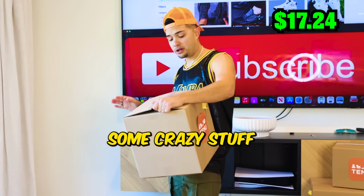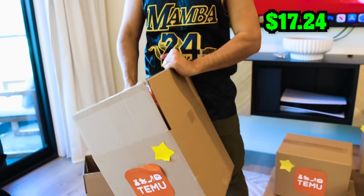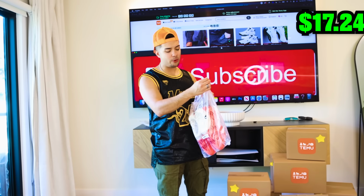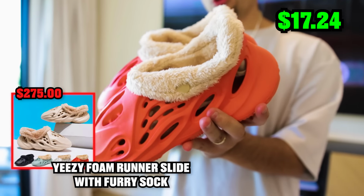We got some crazy stuff. I think this might be another pair of shoes, and it is another pair of shoes, but this is something you've never seen before. You know Kanye, you know Yeezys, but do you know the furry Yeezys? Because that is exactly what we have right here. We have the Yeezy Foam Runners with a new take on them. They have the fur inside like Gucci does to their slippers.